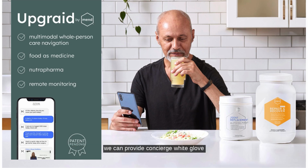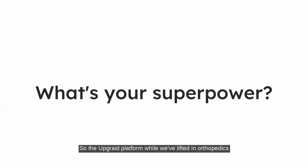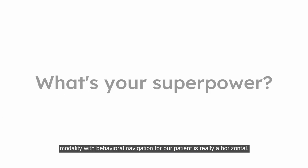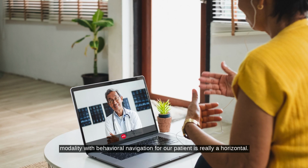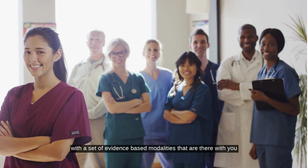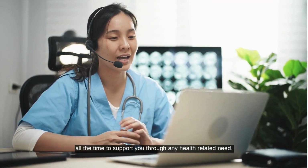With MEND, we can provide concierge, white glove capabilities and services to every patient without having to modify anything that the physician does to them. So the Upgrade platform, while we've lifted in orthopedics, and you think about it as a food-as-medicine core modality with behavioral navigation for our patient, is really a horizontal. It can be lifted into any indication. The actual model, when you think about it conceptually, is a team of clinicians with a set of evidence-based modalities that are there with you all the time to support you through any health-related need.